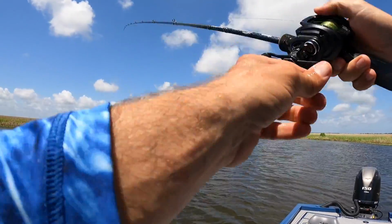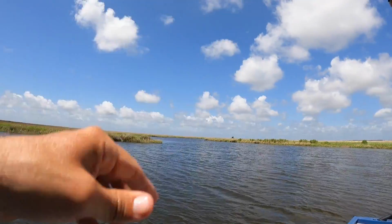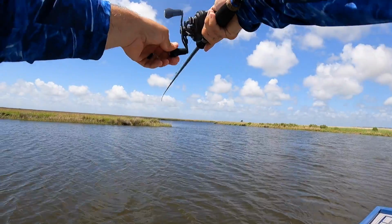Well, I was concerned that limbo is too obnoxious for this water, but they clearly don't care. That is definitely my go-to for deep jigging. But usually the water's got a little more color than this. This water is really, really nice. These fish are in one spot right there.